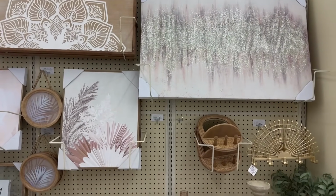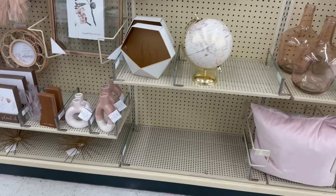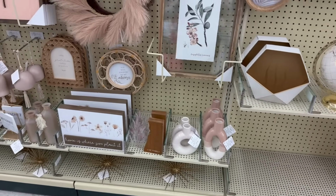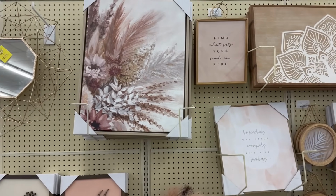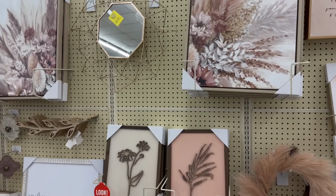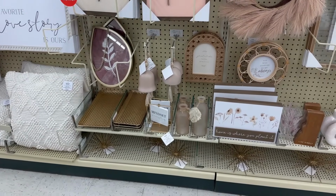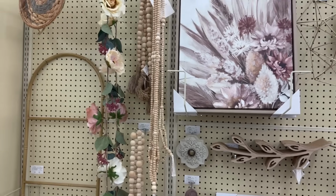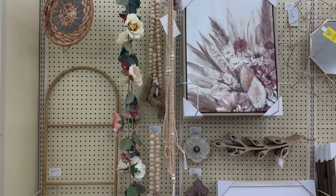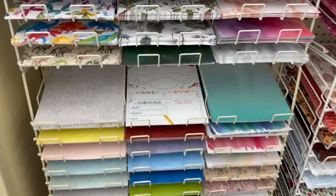Okay, a couple more areas. Very boho chic over here, which is really pretty. They've got some wonderful stuff here. Like really, it's so fascinating just to sit up and look at it.